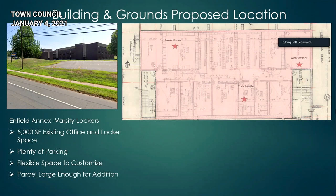The other big part of this plan is putting a 10,000 square foot equipment facility at this site. Again, this site is very nice because the annex has about 50 acres of land. So this is a really great site to develop, address our parking concerns, and it has a lot of potential for other things.